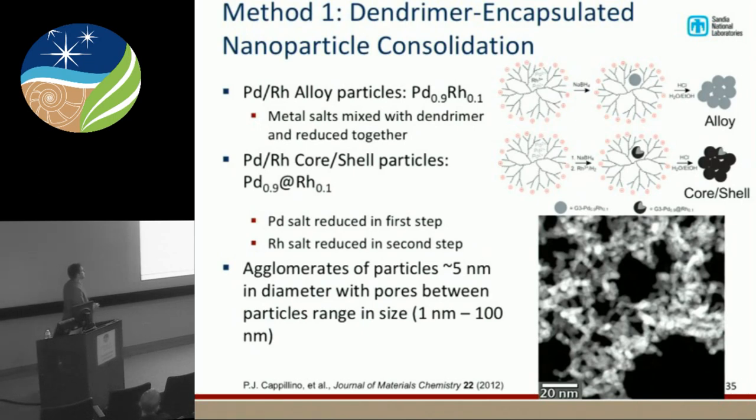The way this works is you start with this dendrimer molecule, which is some organic molecule that has hydrophilic and hydrophobic components, and it's got these hydrophilic pockets in there. When we put it in a solution with metal salts and then reduce those salts, the metal will precipitate out in these pockets and make these little particles. We have two kinds of particles we were trying to make here. One was an alloy, a palladium-rhodium alloy. And one was a core shell structure where we first would put in palladium and reduce palladium, then we would put in rhodium and reduce the rhodium. Then we look at these agglomerates and ask, how is the rhodium distributed in these materials, and is it exactly what we thought it should be?